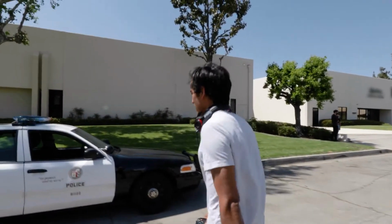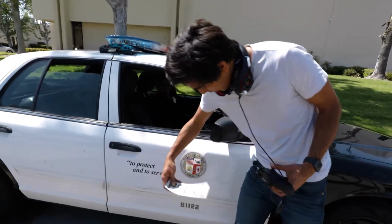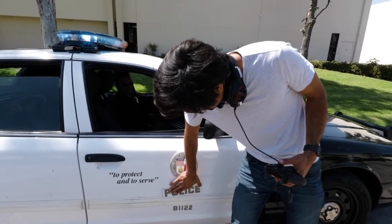All right, so here's our cop car. These are little magnets that go on, so they drive to set without the magnets, and then we pop them on to give it the police set deck.